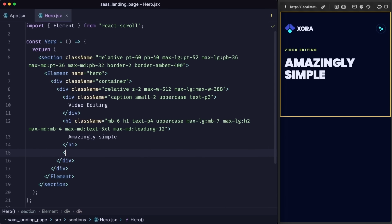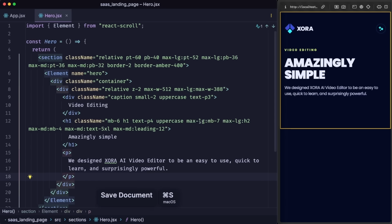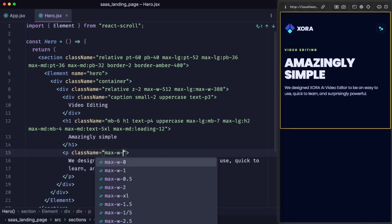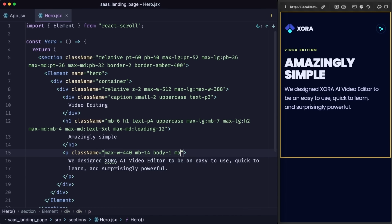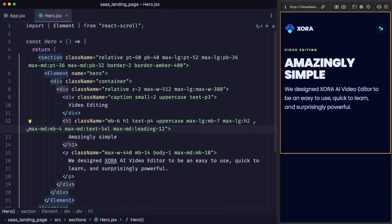Now we can go below this H1 and render a P tag that'll say something along the lines of, we designed Sora AI video editor to be an easy to use, quick to learn, and surprisingly powerful. There we go. Let's style this a bit by giving it a class name equal to max-w of 440, margin bottom of 14, body of 1, and on max MD devices, margin bottom of 10. Now we can start seeing our hero section shape a bit.